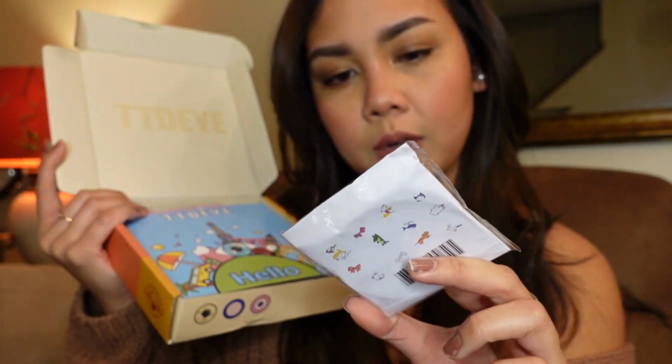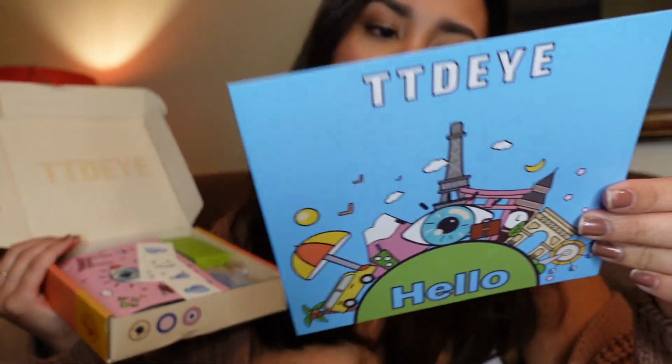All right, so this is what the packaging looks like. It's so cute. I like the design of it. It has a little eye on it. It's very colorful. And then, ta-da! Inside it comes with a little pocket mirror. You can put it in your purse and carry it around. I don't know what this is. This is like their IG stuff, like TikTok, Twitter.